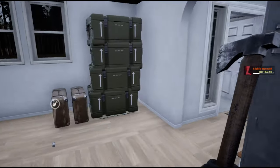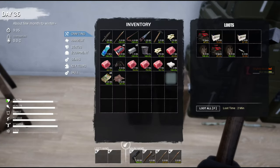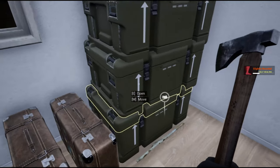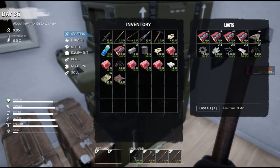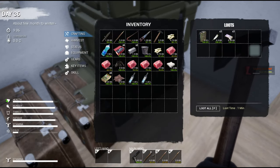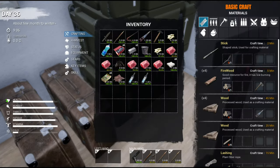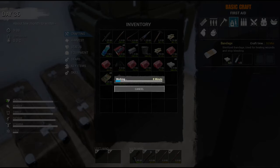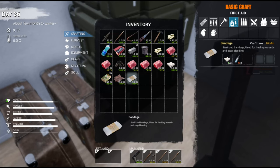Where is it at? Is it one of these? Oh, we do have a lot. There it is. Two booze. Okay, let's craft up a bandage. Yes, I love how it sounds like a hammer and nails to make a cloth bandage.